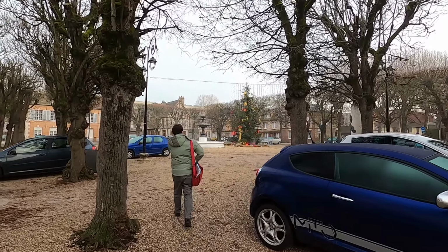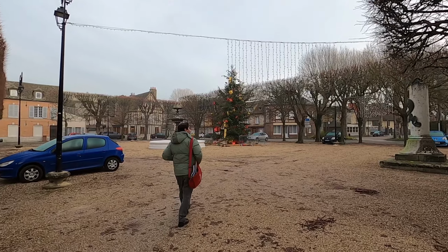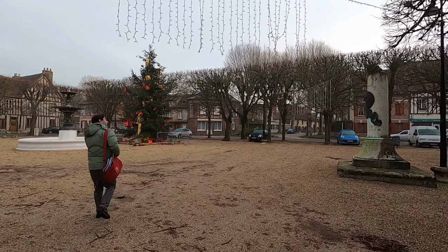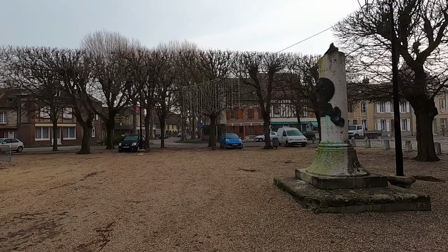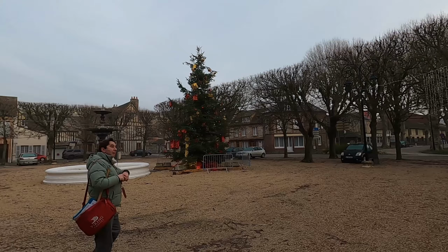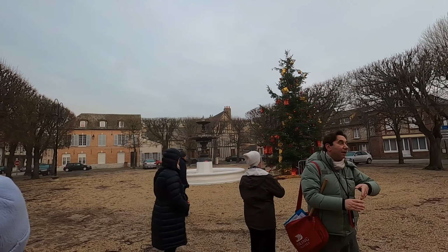So as it turns out, the church was closed, but we came here to the main square, and they do have a Les Andelys festival of Christmas. It goes from, I think, December 2nd to the 24th. So we just missed it. We're guessing that this is Christmas Market Square here because the trees are hedged.